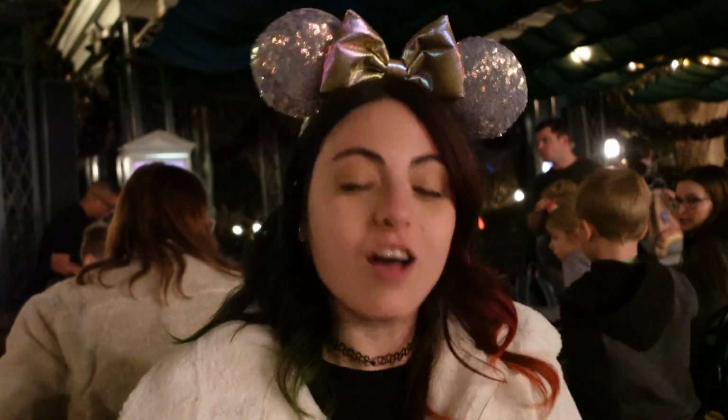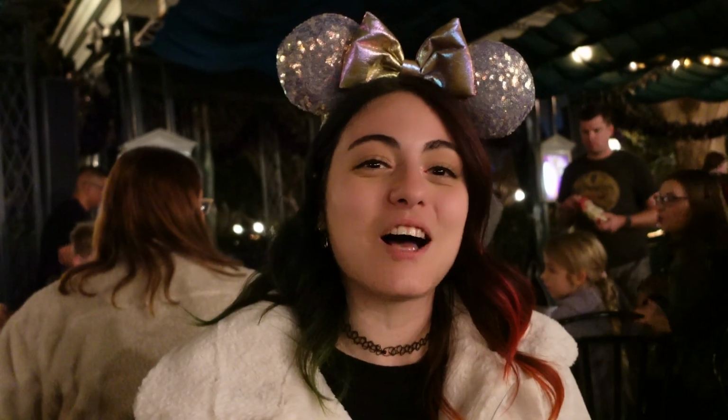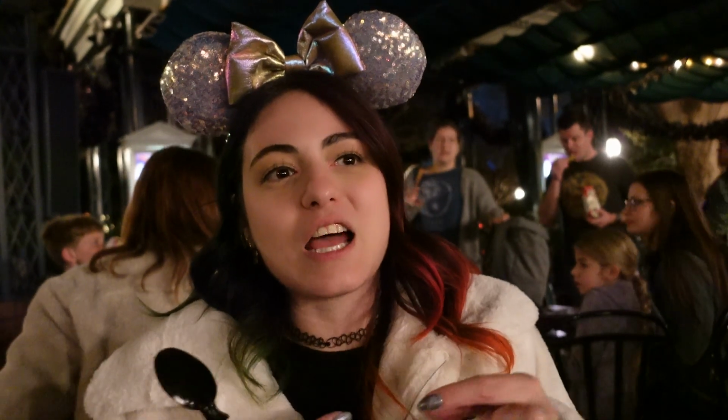Texture, it's gonna get a 9. It was nice and hot and creamy. I kind of like the little candy bits at the top, so I'm gonna give it a 9 on that. And appearance, I'll give it a 9. It was really cute. Obviously, like, the whipped cream melted a little bit by the time we got it, and like the candy cane kind of like clumped together. I had to break it up with my spoon. But it was really cute looking. It made me happy to see when I pulled the top off.